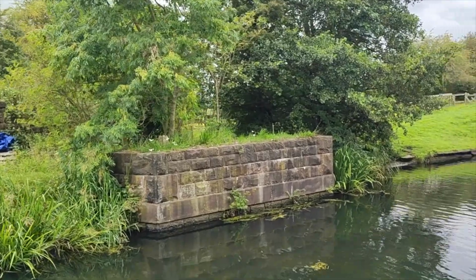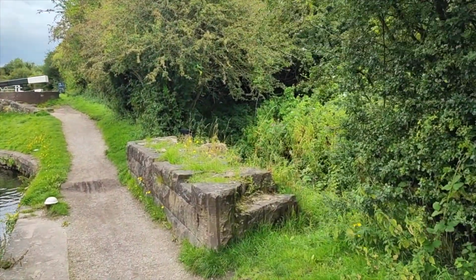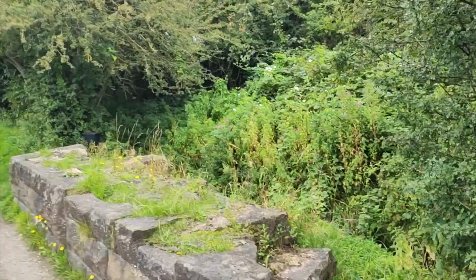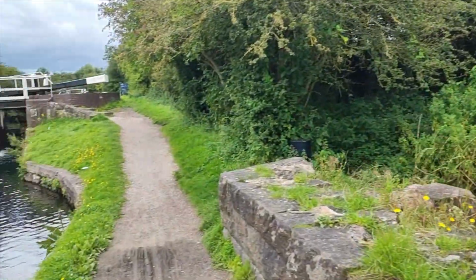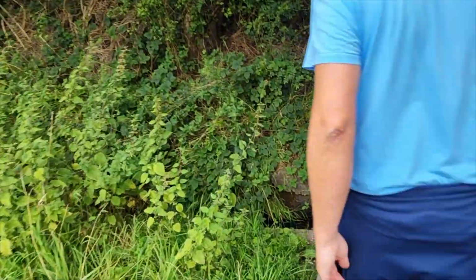And there's your middle section. Yeah, a little bit there, and then it swings round off into Eastwood Colliery, which isn't in Eastwood. Oh, mind your step.